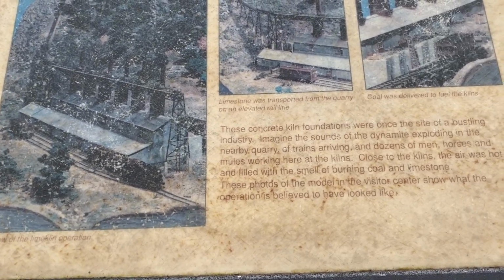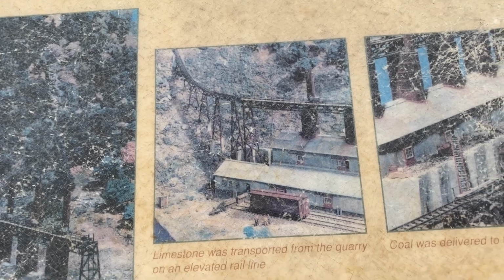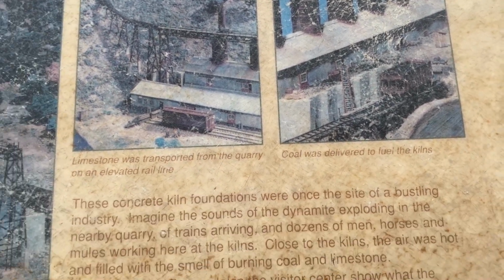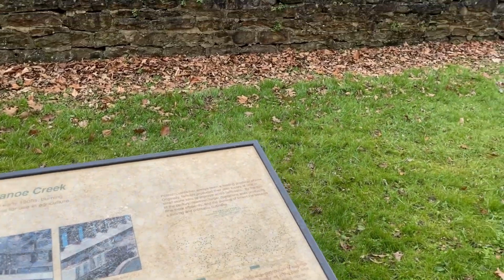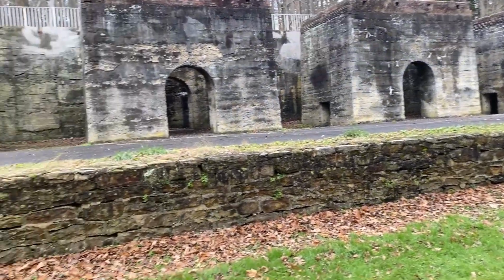But anyhow, you can see the raised railroad bed, and we just walked up part of that. And then they would bring the coal in order to heat the furnaces here. But this was a very big industry, agricultural industry during that period of time to create limestone. And that's what this area was known for.